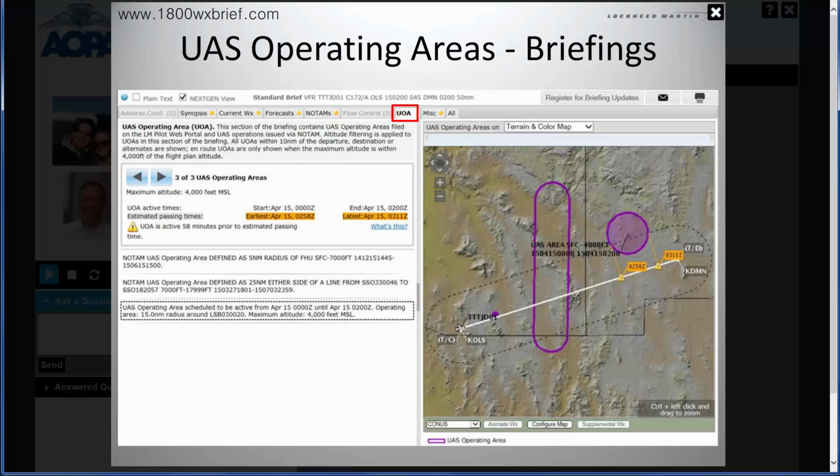The next thing I'm going to show is how UAS operating areas wind up in briefings. So in addition to displaying them in the graphics, we've also started including them in briefings. And this is because they could potentially be important to flights. And you can see we've added a new tab at the top called UOA. And in here we show the UAS operating areas that are relevant to the flight.